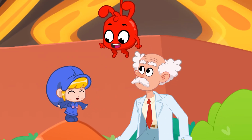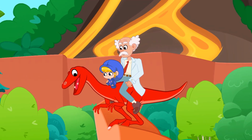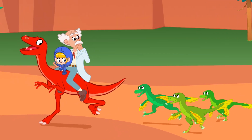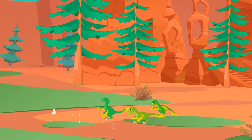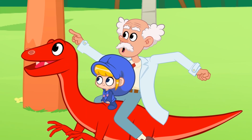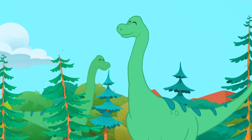Morphle, morph into a Gallimimus. Wow! A Gallimimus is one of the fastest dinosaurs there is! Great, Morphle! Look over there! Those are Argentinosauruses. They are so big, but they only eat plants.